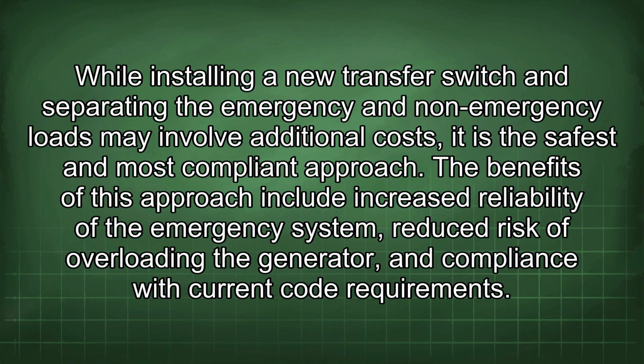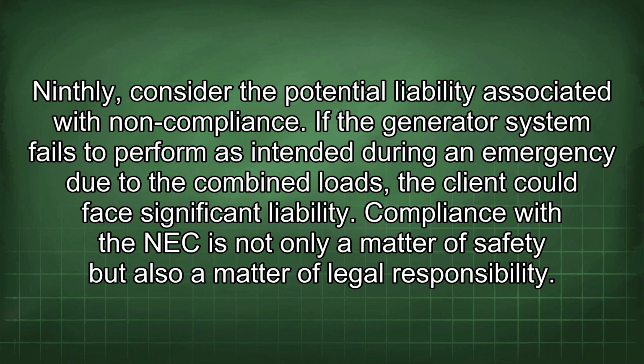While installing a new transfer switch and separating the emergency and non-emergency loads may involve additional costs, it is the safest and most compliant approach. The benefits of this approach include increased reliability of the emergency system, reduced risk of overloading the generator, and compliance with current code requirements. Ninthly, consider the potential liability associated with non-compliance.